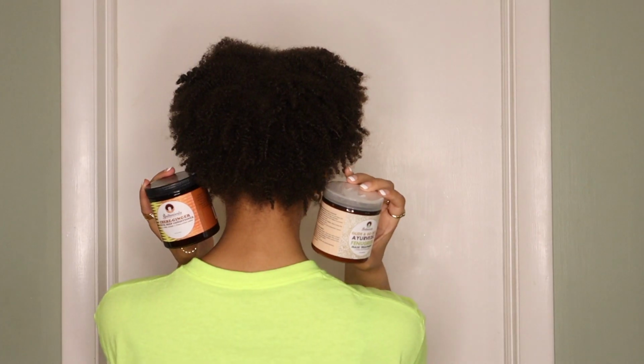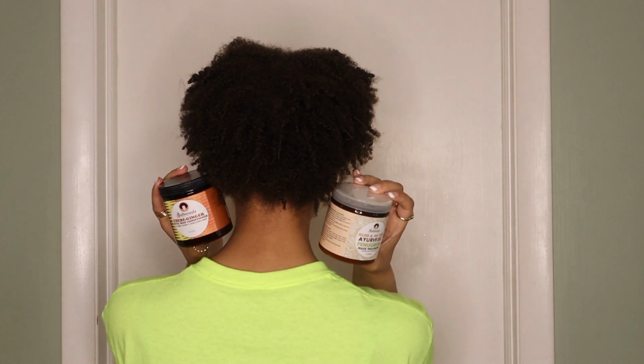So the Glide and Go Deep Ayurvedic is on my right, should be your left, and the Shea Super Deep Conditioner is on my left and it should be your right. The Hibiscus Hair Healer is going to be going on my right side, which should be your left, and the Miss Frosty is going to be going on my left side, which should be your right. Unless I just got that completely wrong, and if I did, I will correct myself.